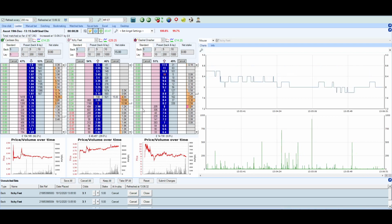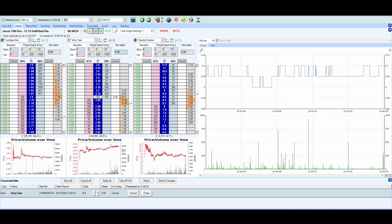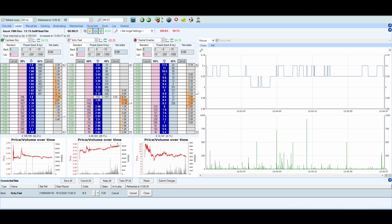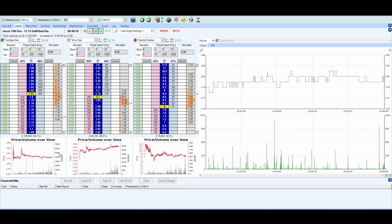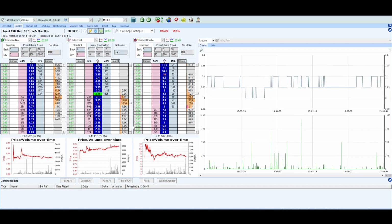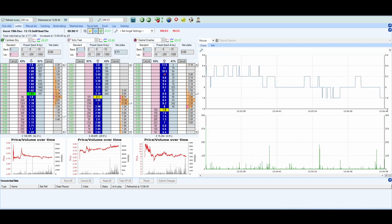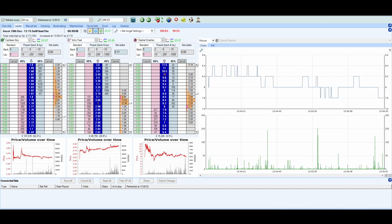Reluctantly as well, I'm going to move that down, even though I feel this has still got some scope to break these highs and move much higher. Should you see the bounce off of that, but hey, profit's a profit. So yeah, 8 minutes left on that. Let me move on to the next one.